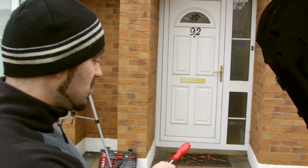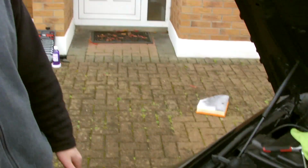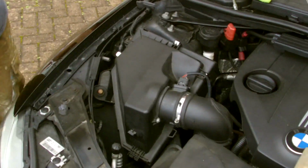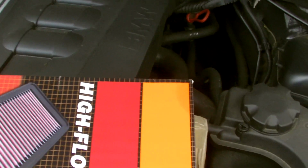I recommend to anybody who wants to change out the air filter and they don't want to buy a new crappy air filter every year. Not, I shouldn't call it crappy. They're pretty good, right? But if you want to get a K&N air filter, they're worth the money for performance and improvement alone.